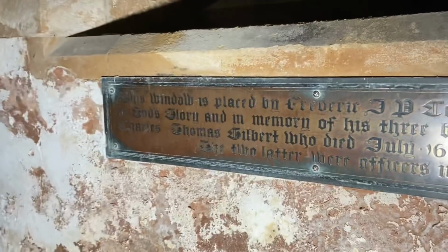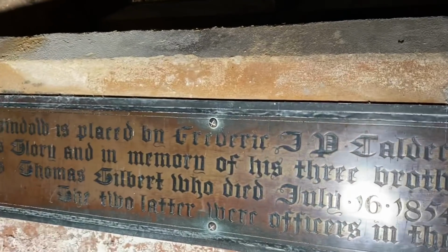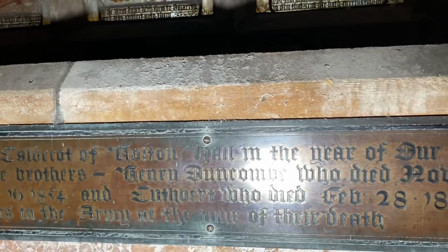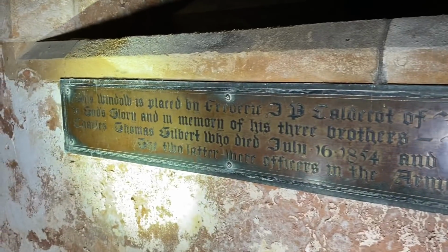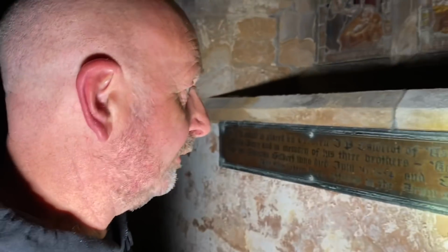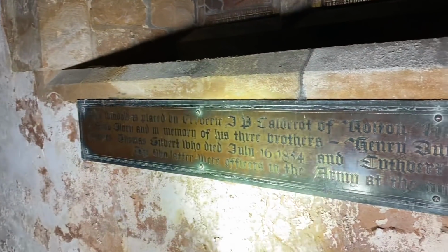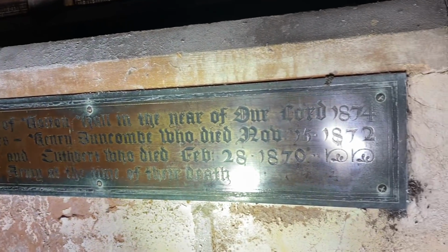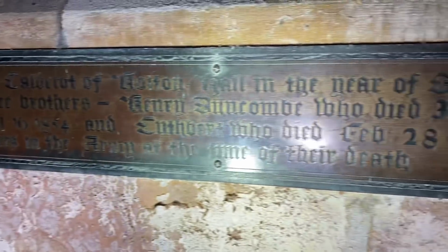What is this? This window is placed by order. Is it by order? Oh, is it a name? J.D. Caldecott of Bolton Hall, in the year of our Lord 1874, in God's glory and in memory of his three brothers. I thought that said his three mothers. Henry Duncombe, who died November 15th, 1872. Charles Thomas Gilbert, who died July 16th, 1854. And Cuthbert, who died February 28th, 1870. Wow. The two latter were officers in the army at the time of their death.